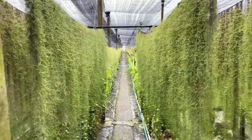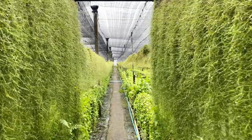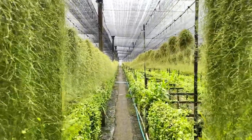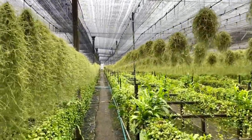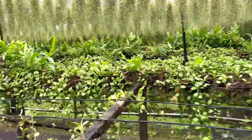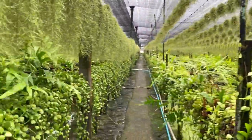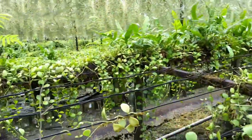All right, are you ready to be blown away? So I'm surrounded by Tillandsia usneoides. And then back here, these are all Dischidias. Look at that, Dischidias everywhere. They are actually my favorite genus. I don't know if I made it abundantly clear on this channel.